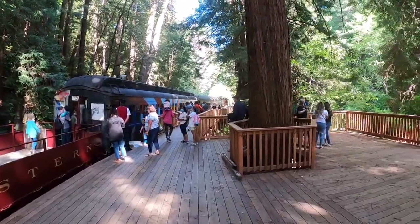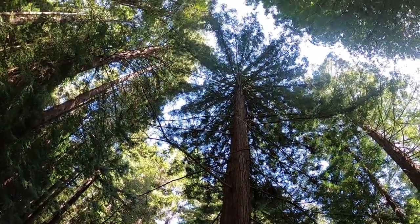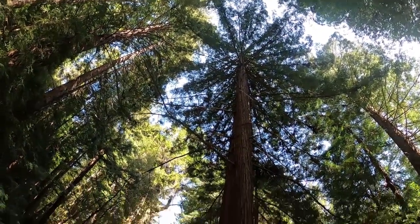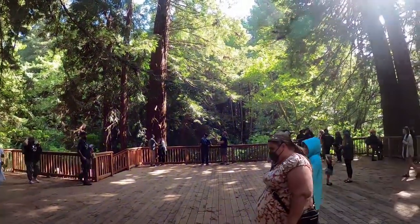Everybody can look around at the trees. These are the coast redwoods. These aren't the giant sequoias, but they are extremely tall. They're still big old trees too. It's all right.